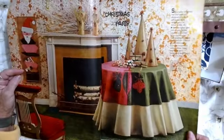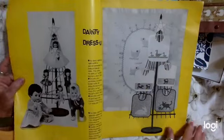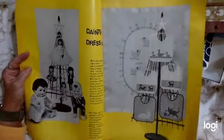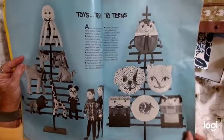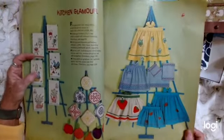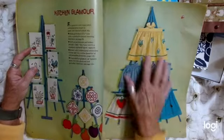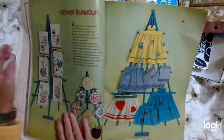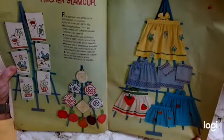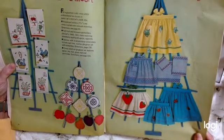Absolutely fabulous. Christmas party. Look at this. Look, those old dolls, bibs, toys. I love the aprons. My friend Pam Van E of Pam Van E, she collects aprons, and Pam, you should do a video showing off all your apron collection. I would love to see all the different aprons you have. I would like to have all these aprons. These are super cool.